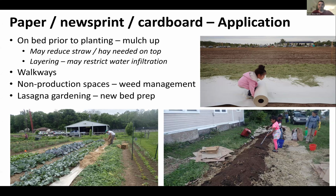So this is where paper, newsprint, and cardboard can really be helpful in terms of lasagna gardening. I know that Jesse Frost in that video discussed putting a layer of cardboard down and then 6 inches of really good compost to get a lasagna garden started.